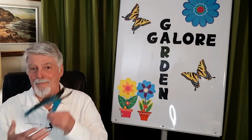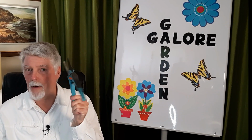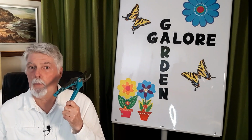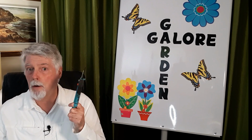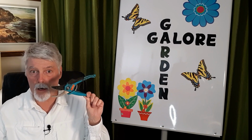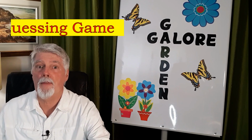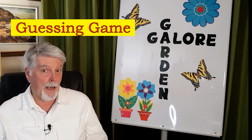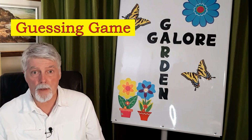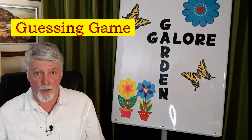So, do you know what these are? They're not scissors, they're not pliers, and later on in the video, you'll find out what we call them. And there are really two names for this instrument, this gardening tool. What we're going to do today is I'm going to describe 15 different items that we may find in someone's garden. Sometimes they're tools, sometimes they're decorative items, sometimes they may be pieces of furniture.